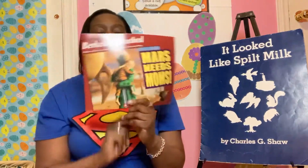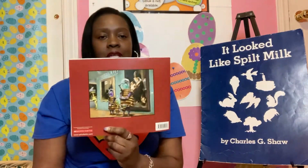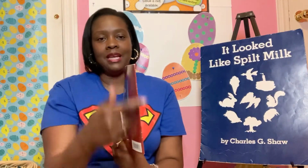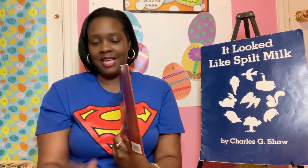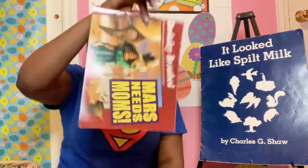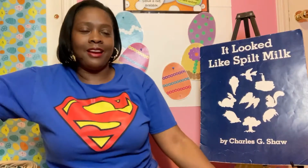Parents, where's your children's spine? This is the front of the book. This is the back of the book. And this is the spine. And remember, I always tell you that the spine of the book holds the pages of the book together, just like what? That's right, the spine of our body holds our bodies together.